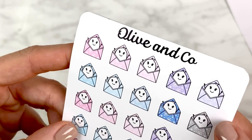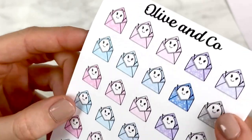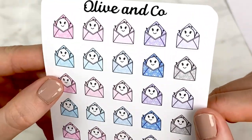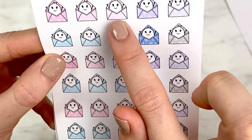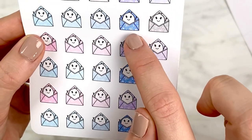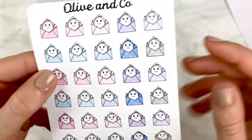And it is Olive jumping out of an envelope, and on the envelope you can see a bunch of snowflakes. And over here you can really see the color palette that I chose, and these are just some of my favorite colors. So we have 3 pinks, 2 purples. This is a really light purple. Then we have 3 blues, 4 blues actually. This one is a little bit brighter. And then we have obviously a gray.